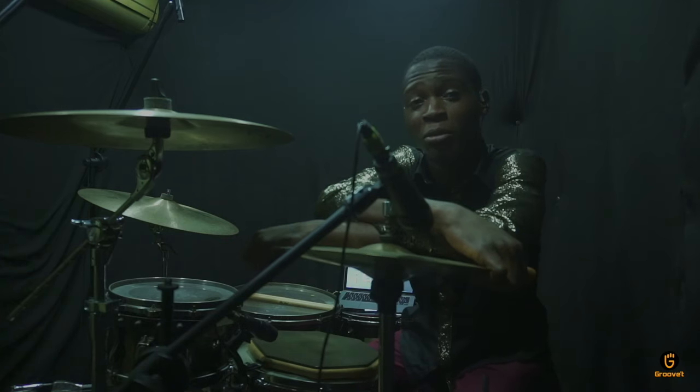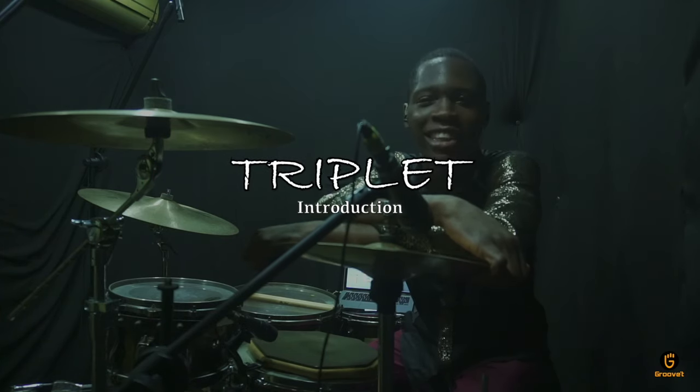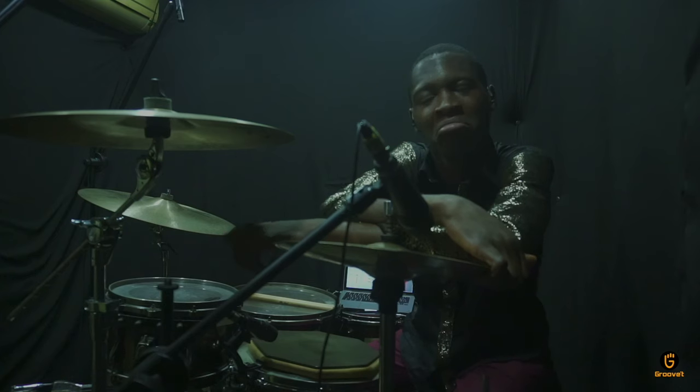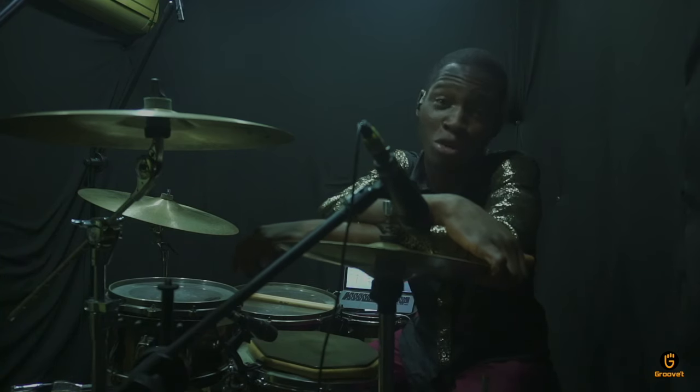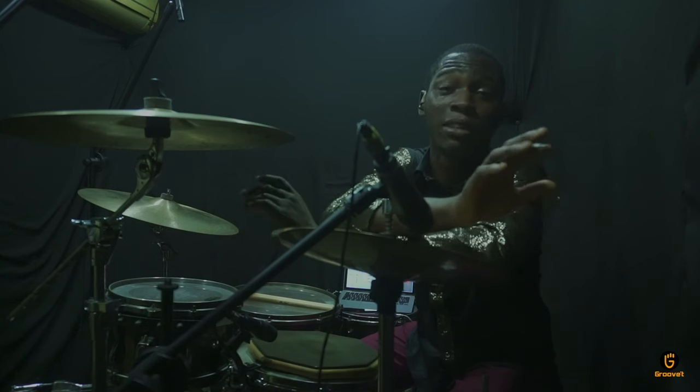One of the most dynamic rhythms of all time is called triplets. Yeah, triplets. One thing I love about triplets is the fact that three notes come together to sound as one, in the space of one, so to speak. I personally love triplets because it has a lot of possibilities.